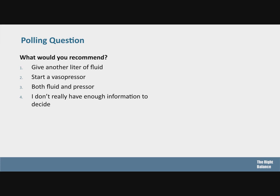Okay. So looks like about 20% of you said give another liter of fluid. 22% said start a pressor. So you all split about a quarter, right? About 23% are saying both fluid and pressor, and 35% are saying I don't have enough information.